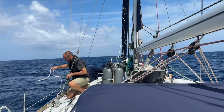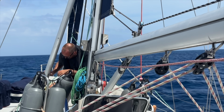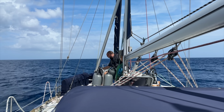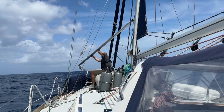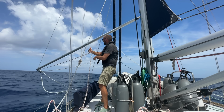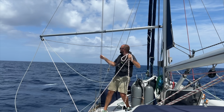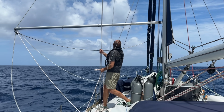Before we got far enough away from Barbados for the sea state to start building, I went forward and rigged our pole so we can pole out our head sail. It's not a difficult procedure in calm water, but it does require a little bit of fiddling about to get the pole extended and to get the fore guy and the aft guy attached. In our case, we also run the sheet through a block to avoid chafe and to be able to easily furl the head sail. That adds another step to the process.